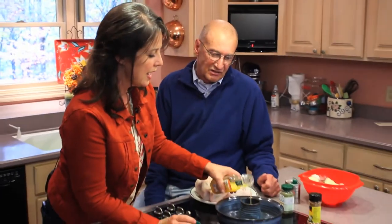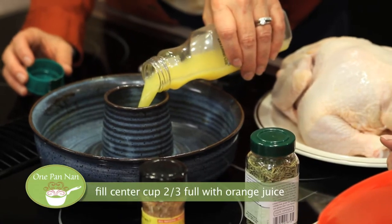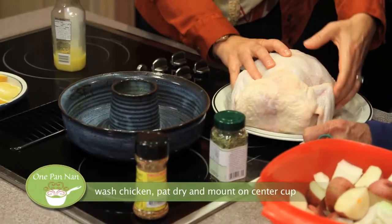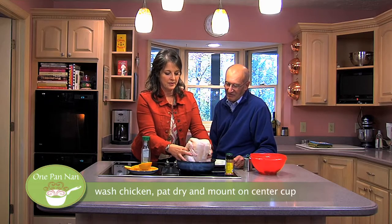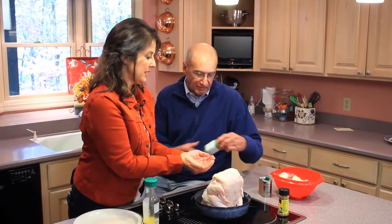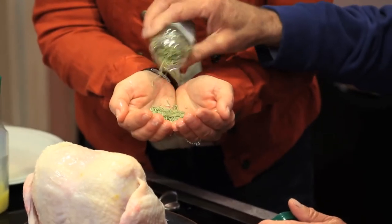Okay, so we're gonna pour, how much? I would say 18 ounces, two-thirds full, something like that. Okay. A little orange juice. All right, so we got the chicken and we're just gonna place them on the, there we go. I liked your idea about the oranges and the orange juice, and you said people put rosemary with the oranges too, some of your customers. Fresh rosemary. Will you hand me a bunch of that rosemary, perfect.